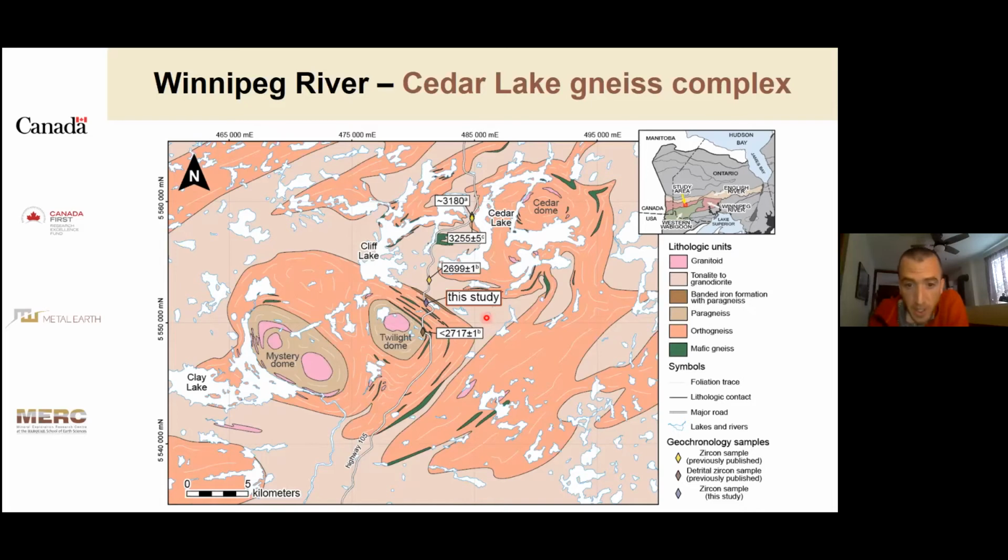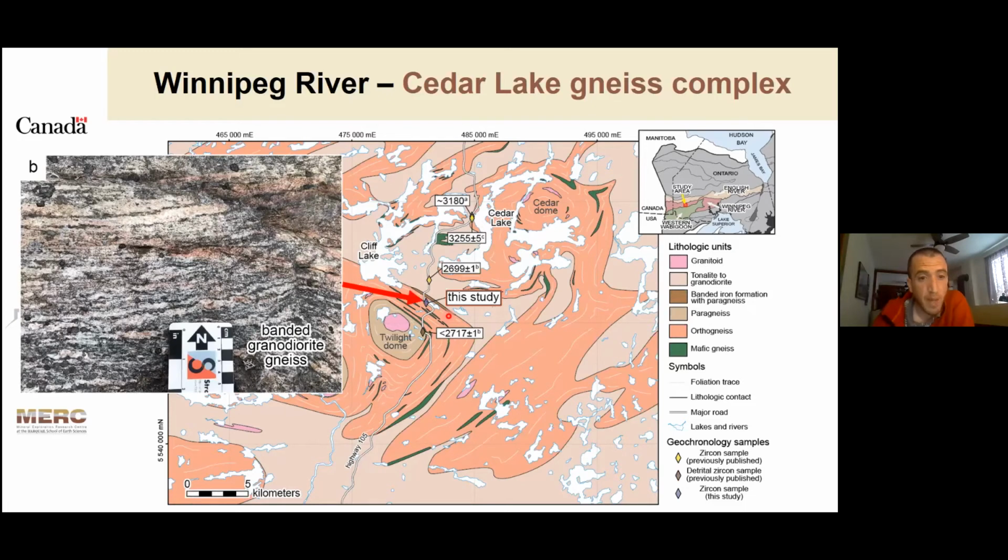So I'm just going to show you results from this one sample here, and a lot of the detailed work I did, because they're rather surprising. It maybe doesn't look too crazy in outcrop, I guess. It's banded granodioritic gneiss. But the really interesting results come from the zircon systematics.